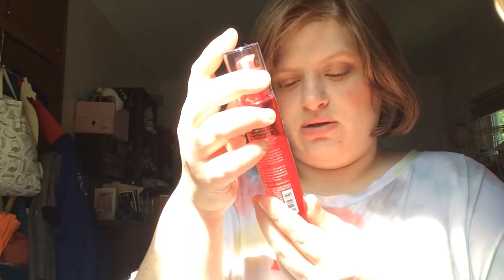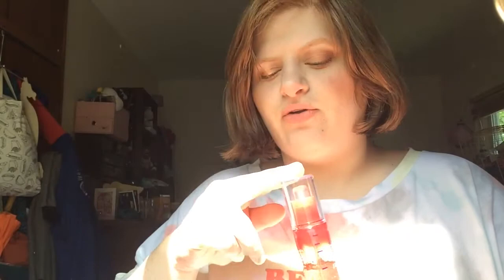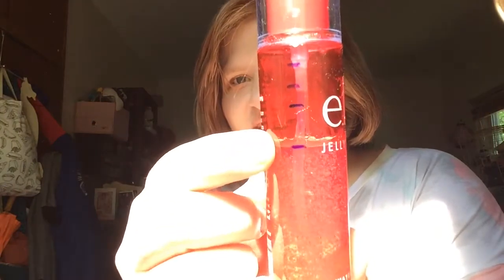Next is for E, and that's this e.l.f. Jellypop Water Gel Moisturizer. This is the moisturizer I use after I remove my makeup, and I went from there to there, and as you can see, I've made like twice as much progress in the last month than I have been doing. So that's good. That means I've been wearing makeup more.